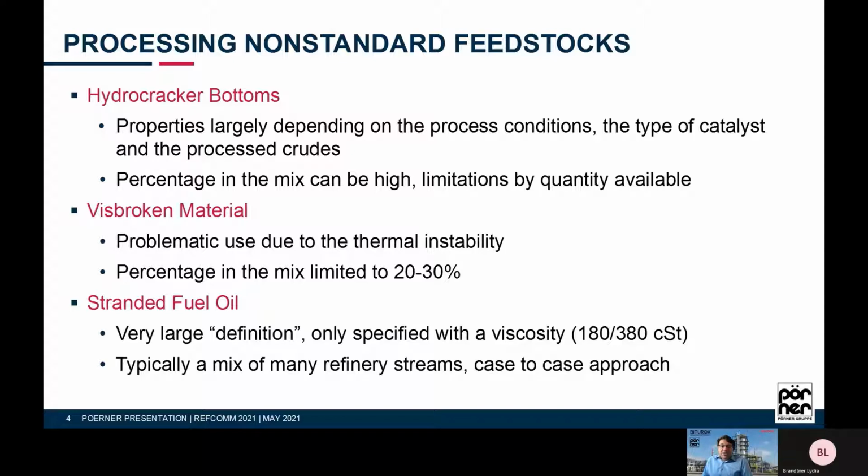But we saw it can be quite a high percentage in the feedstock mix for the bitumen production. The limitation on one side will be on the quantity available, because the hydrocracker bottoms are just a few percent of the input. Second possibility, Visbroken residue, Visbroken material. We saw it can be a big problem because it's thermally unstable. So you have to limit it in the mix for bitumen production to 20–30%, even less if it's really thermally unstable. Third possibility, stranded fuel oil.